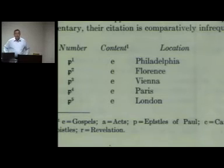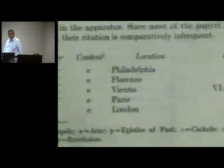This is how you will see papyrus unsealed manuscripts designated in the footnotes of your Greek New Testament. You see where it says P1 right there, P with a little superscript 1? That means papyrus number 1. Under content there it says E. E means the Gospels. So papyrus number 1 is a manuscript of the Gospels. It is located in a library in Philadelphia. Okay? And if we come on over one more column here, it dates from the 3rd century, which is the 200s AD.